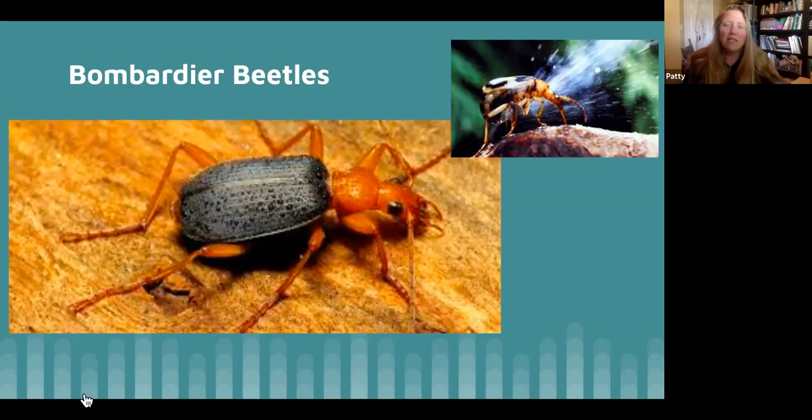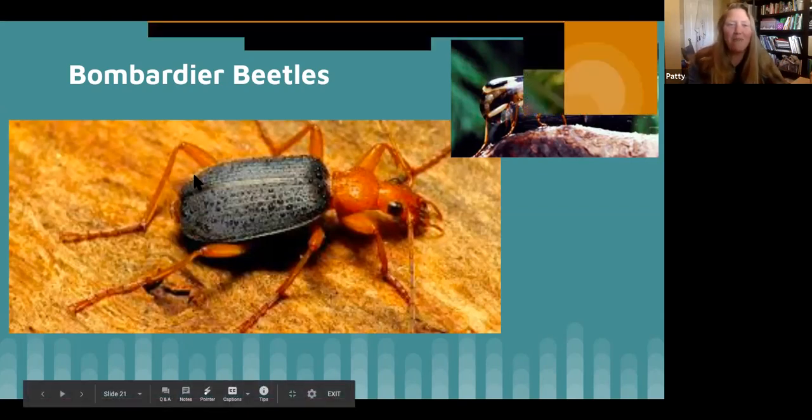And it's an amazing process that it has in its body, two glands that store hydrochloric acid and an enzyme. And when it feels threatened, those two things combine, and the reaction that occurs inside the animal's body causes it to kind of explode, like a bomb, out of its body and onto the predator that's attacking it. So let's watch a little video about this bug. This is one of my new favorite bugs.